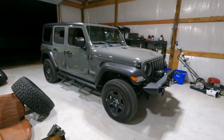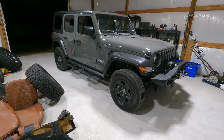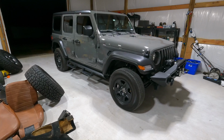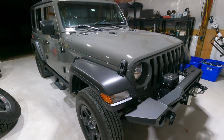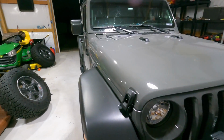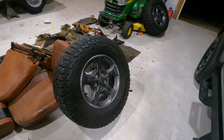It got so bad Jessica refused to drive it, and it got so bad that I finally said I didn't want to drive it anymore either. Granted, it looked cool, but what good does it do to have a Jeep that looks good if you can't use it? So here's what I decided to do about it. I went to Texas today.